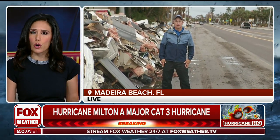This is an area, those barrier islands, Mike, where we have the storm surge potential that could be anywhere from 9 feet to 12 feet. It was already historic with Helene, and now we're looking at something potentially worse. Not looking good, you know?